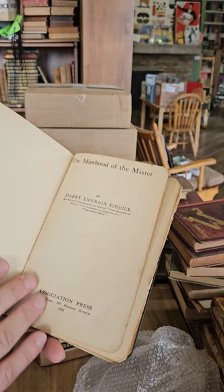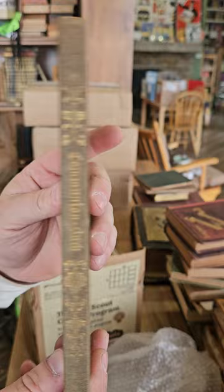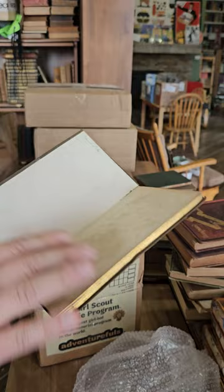1841. The Manhood of the Master by Henry Emerson Fosdick, 1923. Again, a little on the rough side. This one's kind of cool with the cross on the front cover and the chalice on the rear cover. Oh, and it is in German. 1861, religious book.